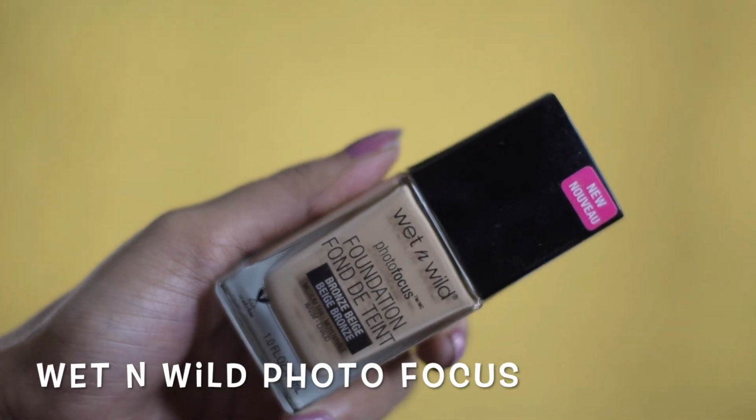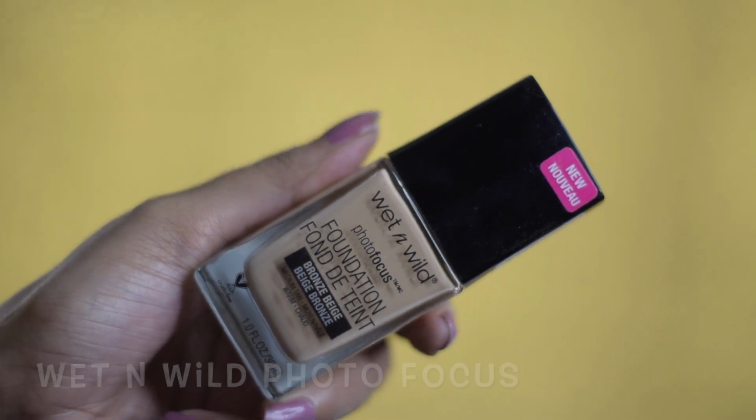The next foundation is the Wet n Wild Photo Focus foundation. This is how it looks. It comes in a very sleek glass packaging. This retails for rupees 599 for 30 ml of product, and it comes in 7 shades.